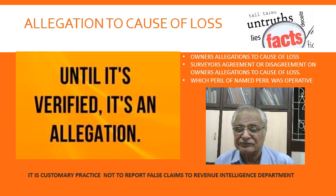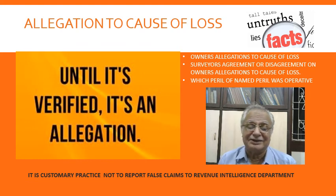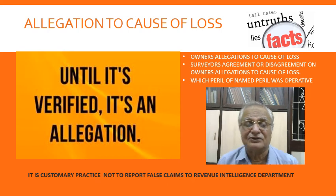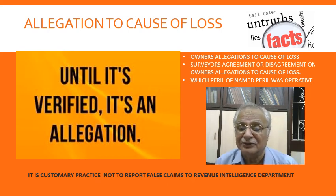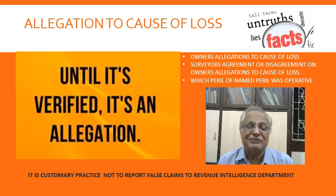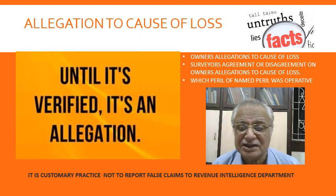So it is customary practice not to report. Now try to understand. There are false claims, there are fraudulent claims. People will try to jack up the claims: my loss is 1 rupee, but they will want to have 100 rupees. So it is customary practice in the insurance market that they never report a false claim to the Revenue Intelligence Department, CBI or something like that. They just repudiate the claim, because you should have sufficient evidence.